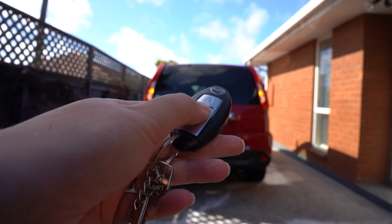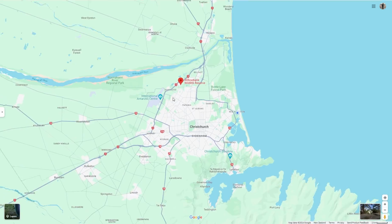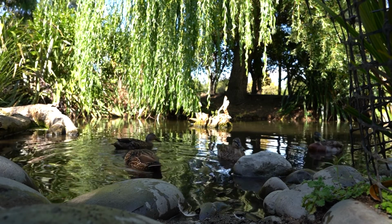The other day, we took a short trip up in Christchurch to Willowbank Wildlife Reserve, located just to the north of the city, quite close to the Antarctic Centre and the airport. So come with us as we explore everything Willowbank has to offer.